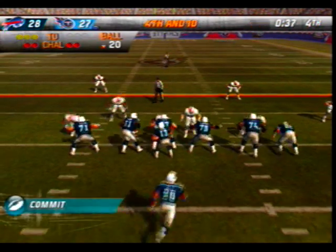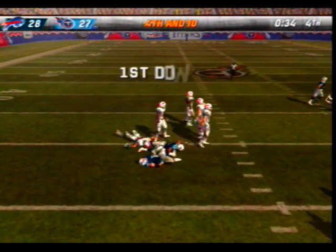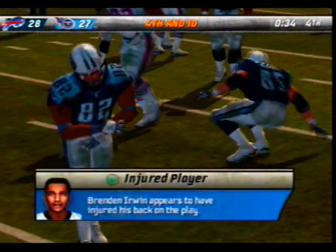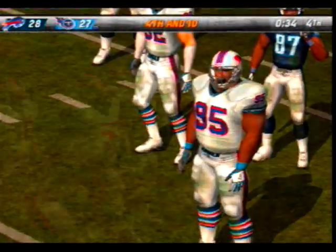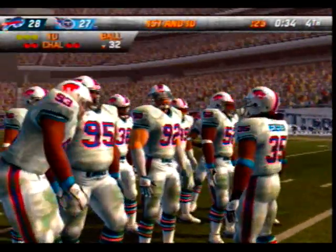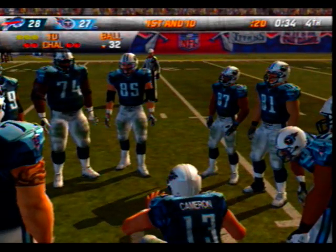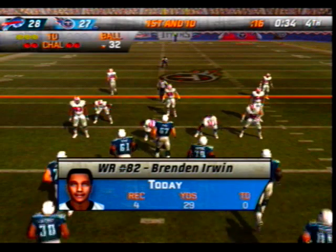Even though it's fourth and long here, they're going to go for it. With the pass, and the catch is made. Hopkins is there for the tackle at the 32-yard line. Ball on their own 32. Ball on the 32-yard line.